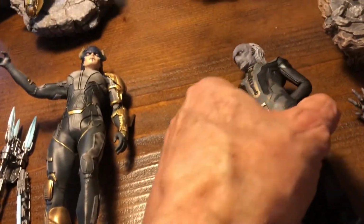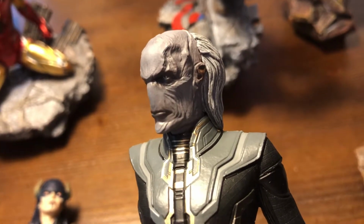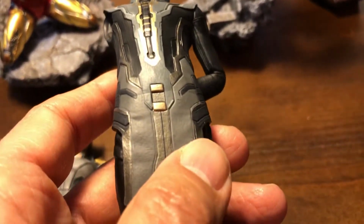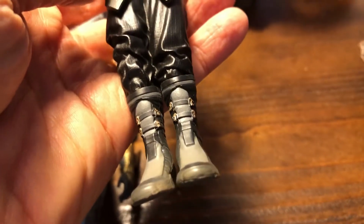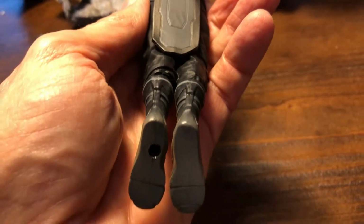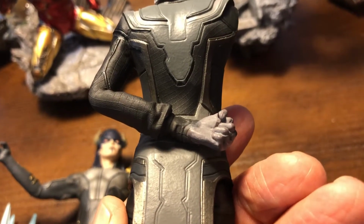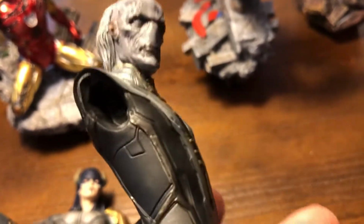And then looking at Ebony Maw, same kind of deal here. There's his face. Cool, I think one of the coolest characters. I didn't get the other two, Corvus Glaive or Cull Obsidian. I didn't get those two. Didn't get Thanos, but these were kind of my favorite of the Black Order. Good detail. You can see just the material of his tunic.